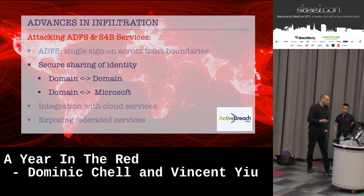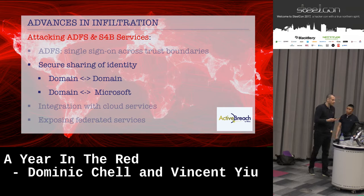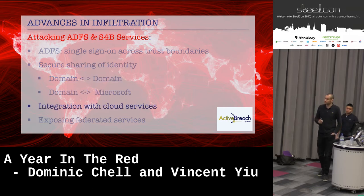Essentially, what it allows you to do is securely share a user's identity across trust boundaries. Now that might be from domain to domain, i.e. from company A to company B, or it might be from company A to Microsoft themselves. In the latter case, this would typically be something you would see when it's integrated into Office 365.